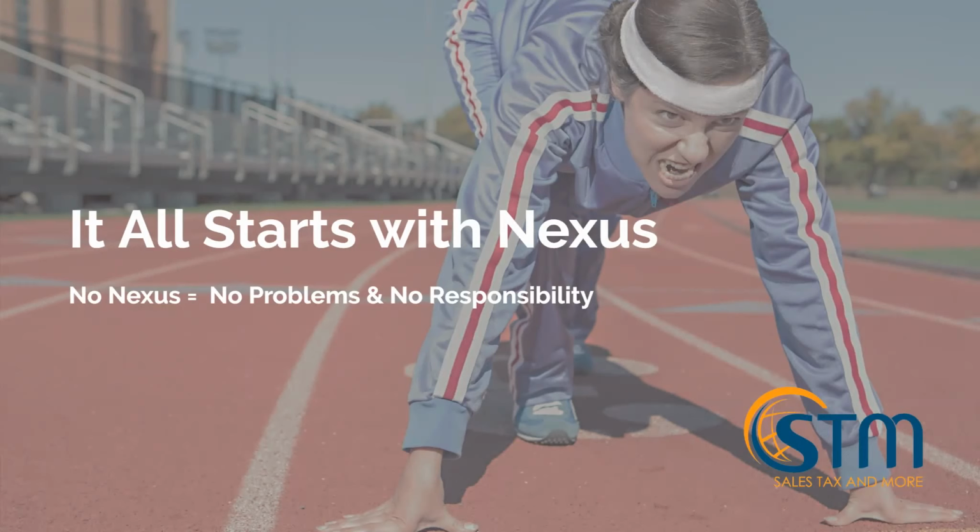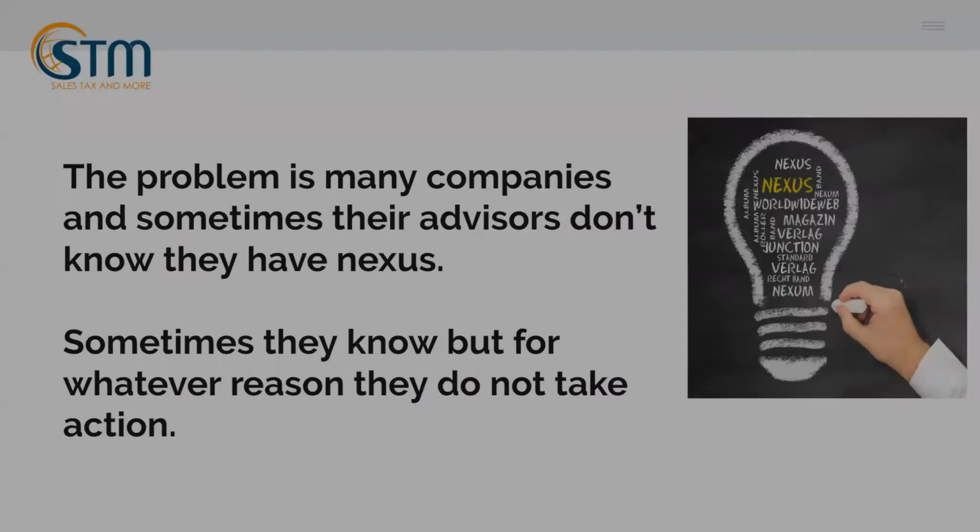Now, if you do have Nexus, it's not the end of the world. We just have to look at a couple of other things. You may have to get registered, and you may have to collect tax or pay tax in the case of an income tax. But it's not automatic. So maybe what you're selling isn't taxable. Maybe you only sell on marketplaces and the marketplace is responsible. So it all starts with Nexus, but it does not end with Nexus. And no Nexus, no problems, no responsibility, which is why we all need to figure out what our Nexus footprint is, or help our clients figure out what their Nexus footprint is.